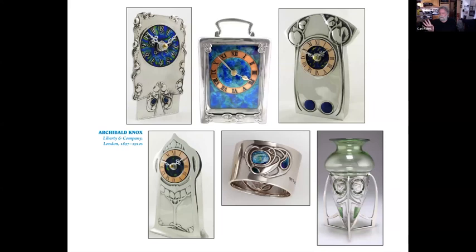And then the other psychedelic crazy man from the 1920s was Archibald Knox. And Knox is famous for the metal work that he did for Liberty, the luxury department stores in London. He did lots and lots of jewelry design, and then things like clocks and lamps, that kind of stuff. So he is famous for his Art Nouveau metal work. Because it was in England, it had that kind of arts and crafts flavor to it. And he also taught in London, but he was born in the Isle of Man, which is the little isle off the west coast of England.